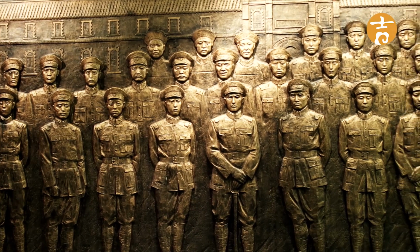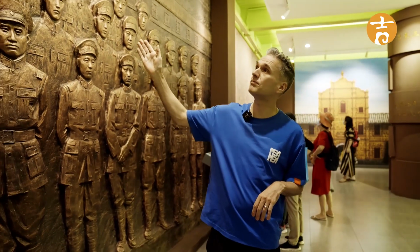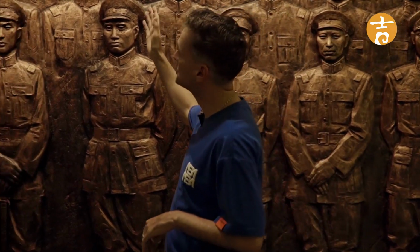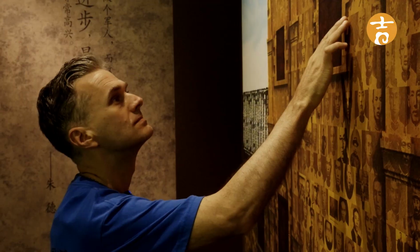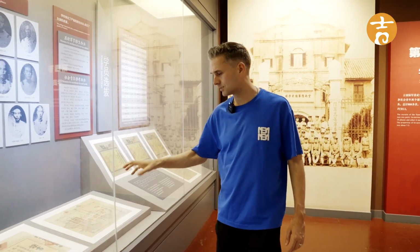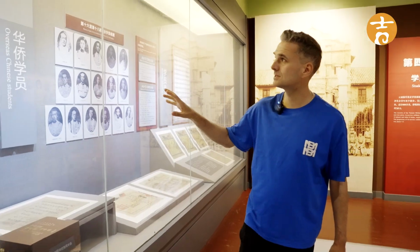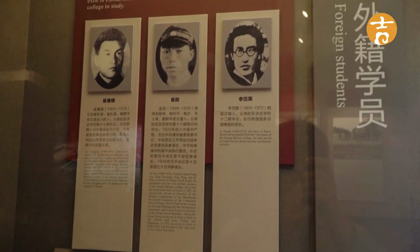We're now in the exhibition hall of Jiangwutang, the military school, and to my right are all the famous generals that trained here. This is a very famous school in China, with a long history. So here it has all the information about the students. This school trained 8,841 students, and it's got the students, their diplomas here, and the students' history and the famous students, and the school even had a few foreign students enrolled.